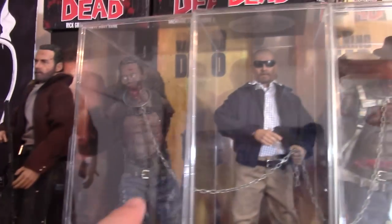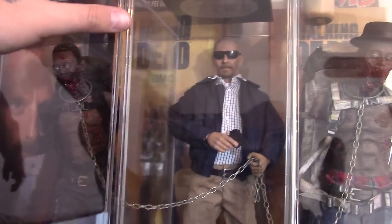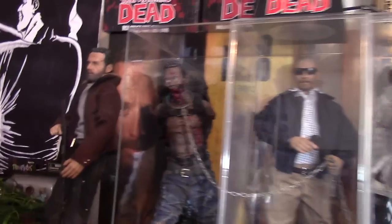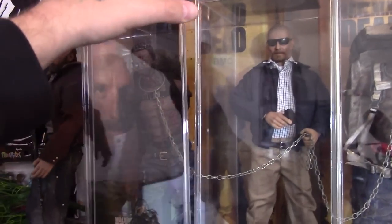Here's Rick Grimes. I love these things. And here's the 2 pets. And Walter White is holding it down. Now I love these because you just take off the frame and you don't get a glare and you still get dust off of your stuff. One thing I hate is dust.